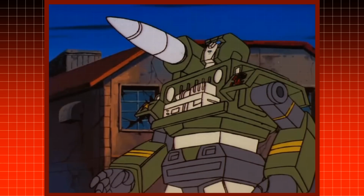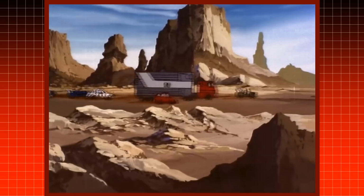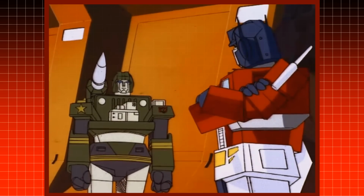In the world of the Transformers, the Autobots can rely on the well-tuned tracking abilities of the friendly, hologram-creating scout, Hound.